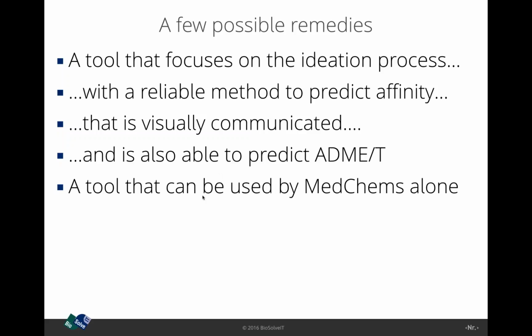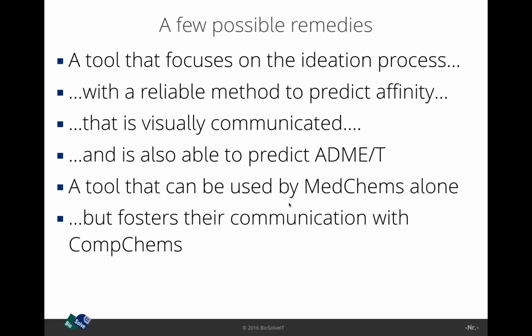That tool can possibly be used by the medchems alone, not to exclude any computational chemist, but it should foster their communication with the comchems and take some workload off the comchems. So if the medicinal chemists can sort of boil up on their own a few ideas for compounds that they find interesting, they could then later on send those off to the comchems to have more calculations done and to validate those. But the first ideas, we think, should be made by the medicinal chemists.